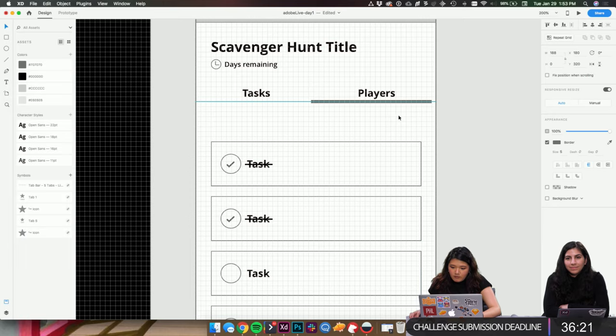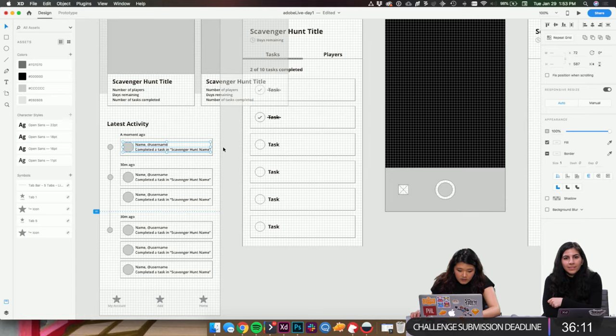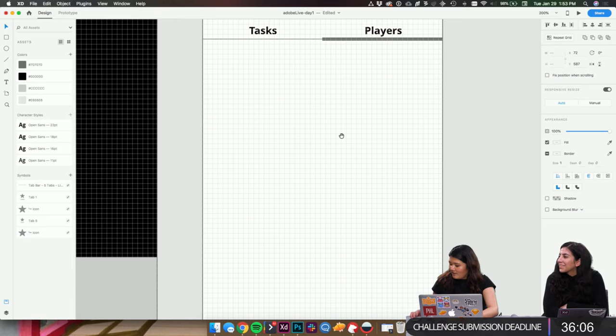I'm just going to move the marker over. And then for this, I think I'm just going to reuse some of the assets that I've already made. Yeah, because why do more work than you need to? Exactly.